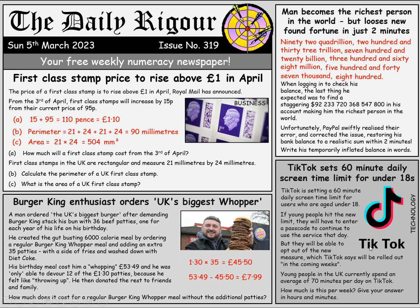So on to our final story from the world of TikTok. TikTok are setting a 60-minute daily screen time limit for users who are aged under 18, although they do say you can opt out of the new measure. So what's the point in having it then? Personally, I think it should be mandatory because young people are actually spending an average of 70 minutes per day on TikTok. I couldn't believe that figure when I researched it.